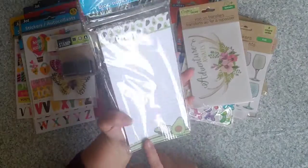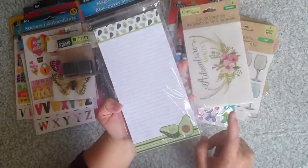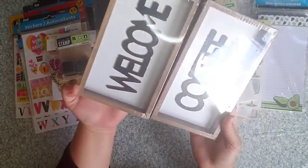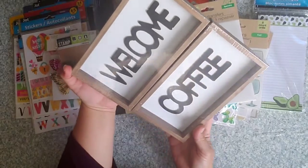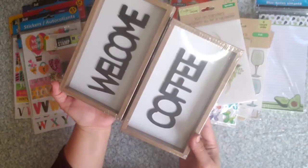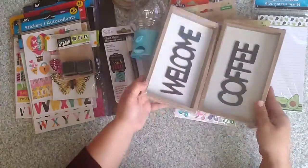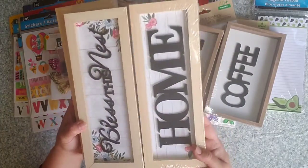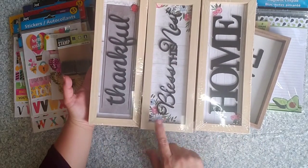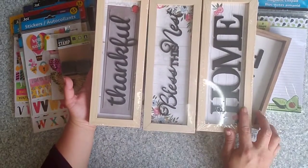And I bought this for my daughter. She loves avocados. So I got that for her. And I found this one, you guys. Look how cute. Coffee. I love coffee. Welcome. And coffee. I do like them a lot. Got this one. Three last ones that I found. This one's Dollar Tree. These are the only ones I liked. So I got all three of them.